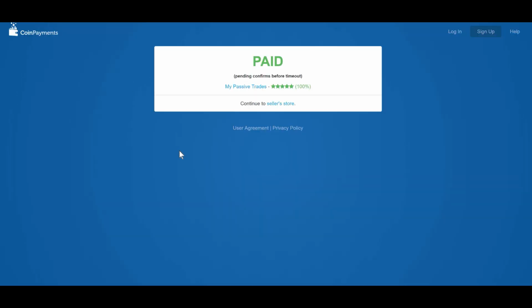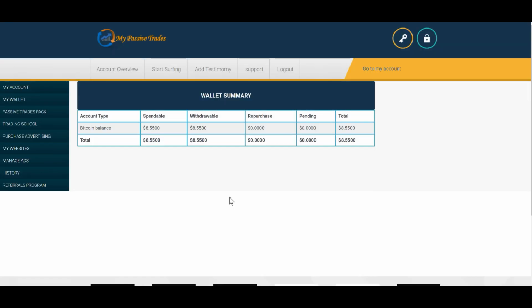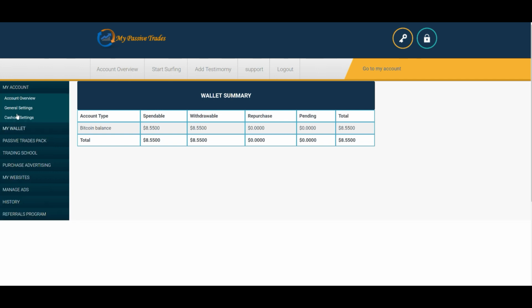Okay, so that went through pretty quickly, and of course we'll just have to wait for it to show up in my wallet on my passive trades. I'll do a refresh. And it's not there yet. It took about 20 minutes or so the last time I did it, so I suspect it'll probably take around the same amount of time. The other thing I haven't gone through yet is the cashing out settings.